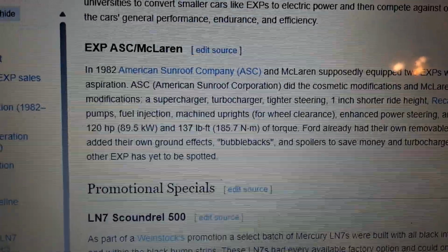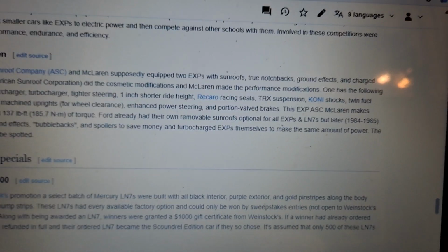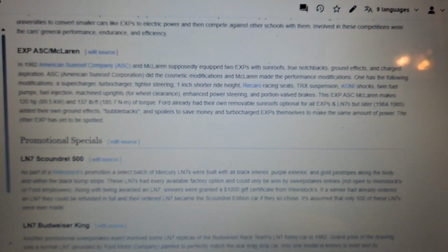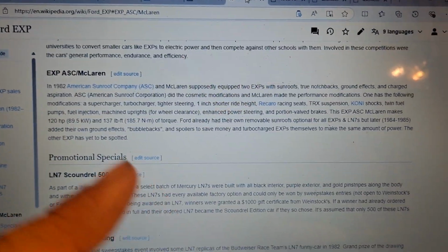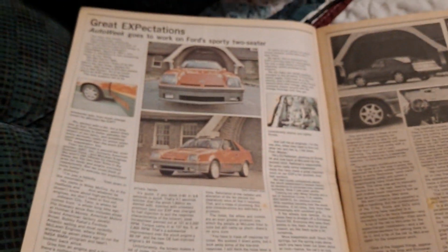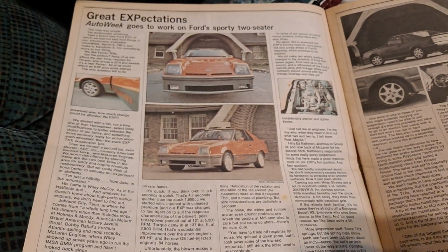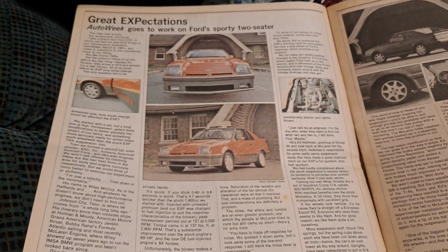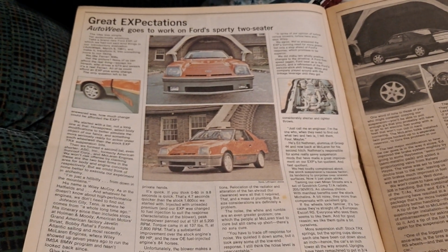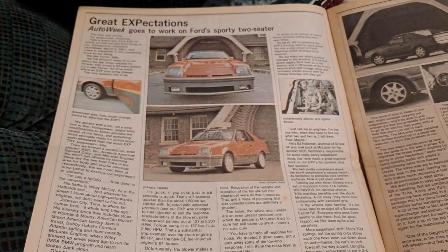This is a pretty good summary for not having all the details. Now that I have the article, which has a very comprehensive breakdown of everything that was done to it, all this information here has definitely been confirmed off of this article. What I've put on the Wikipedia page matches what I've read in the article just now, as I just got this today, and it matches my first-hand account from the former owner. I believe at the time he would have been the second or third owner of the car.